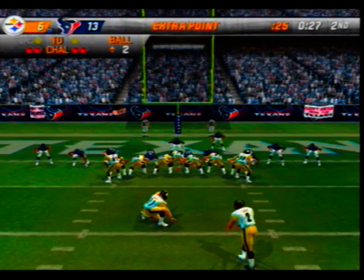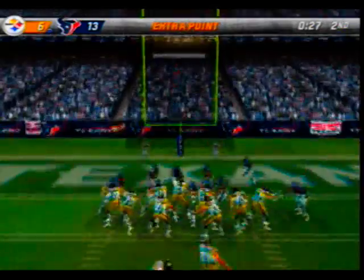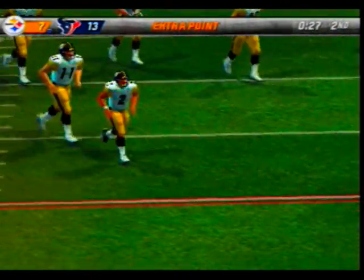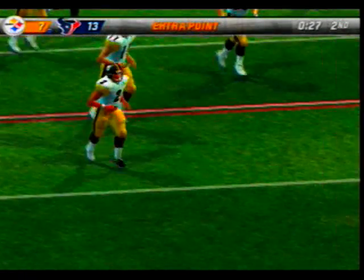Akers comes in for the extra point. The extra point attempt is good. After the touchdown, the score is 13-7. Texans.